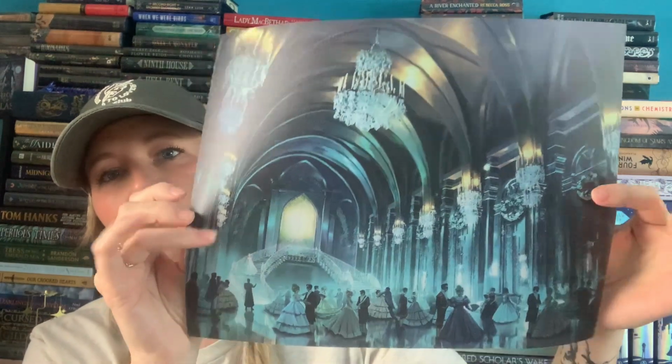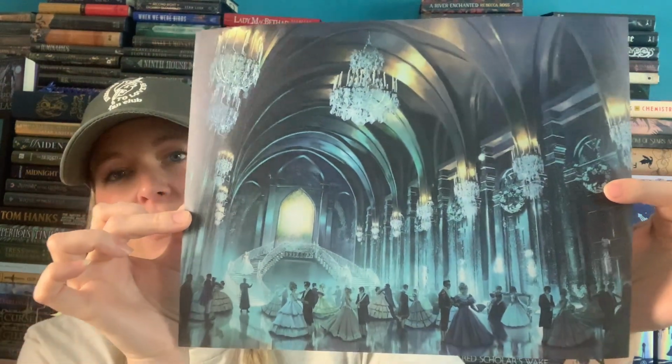And the art is really beautiful on these. So you can see they're not so much character focused. It's definitely more on the beautiful scenes. So here you can see that cool masquerade ball. So I'm looking forward to having these.